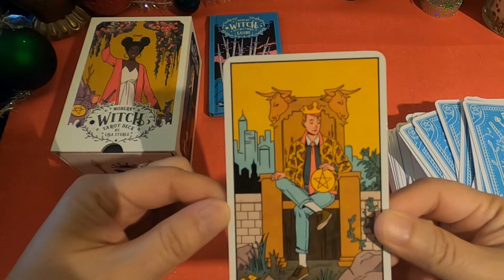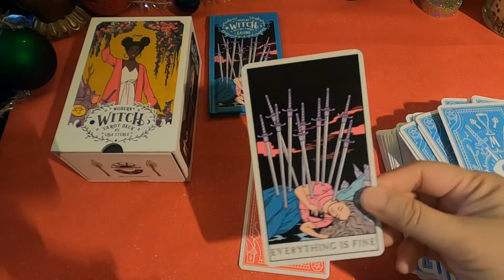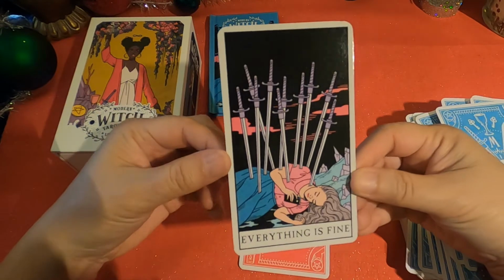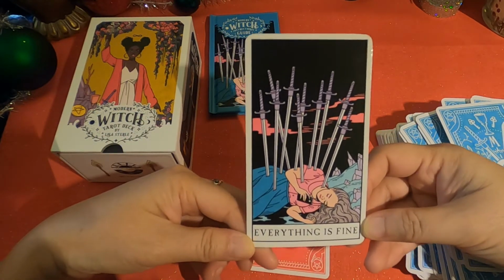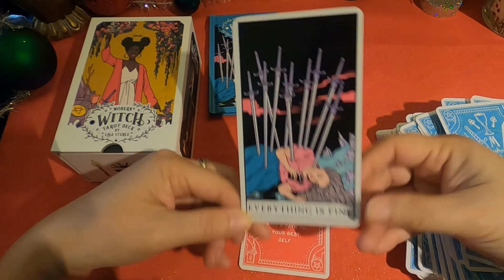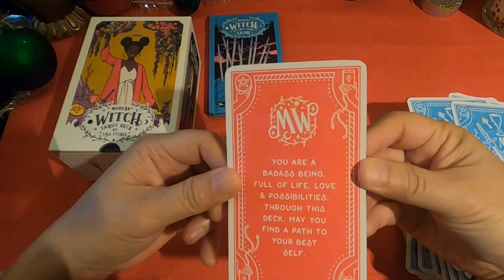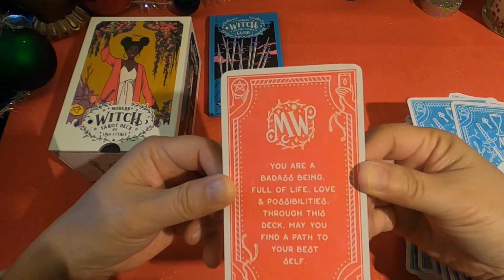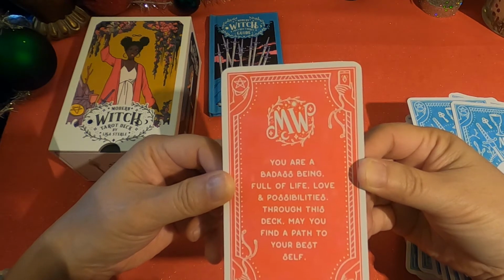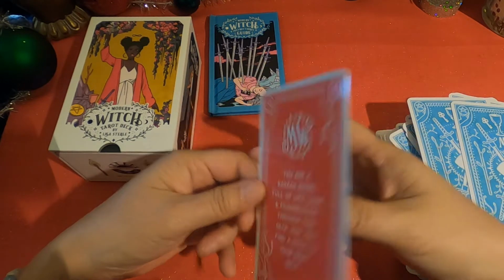And King of Pentacles. And then there is an extra card, which is the same picture as the Ten of Swords, except the verbiage, the keywords, it says everything is fine. So I'm not sure I understand that, but we'll see. And then the extra advertisement card: You are a badass being full of life, love, and possibilities. Through this deck, may you find a path to your best self.